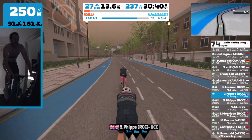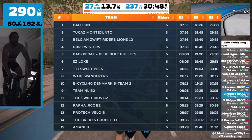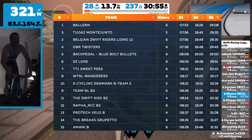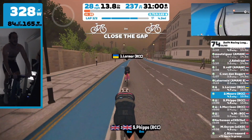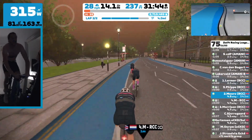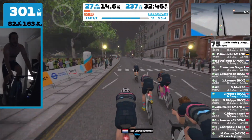Okay, so we've got 4.5 miles to go here, and at the next split, number 3, we are in pretty much the same position, but there's really not much in it. So what are we, 7 seconds from the team in front, the Zwift Kids B2. At this point, we have a real opportunity to close the gap, because as I said before, we are typically stronger towards the end of the ride, but because I guess we pushed a little bit harder towards the front, who knows what we've got left in the tank.